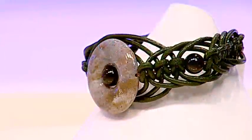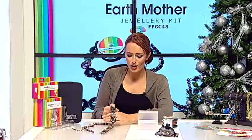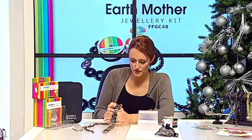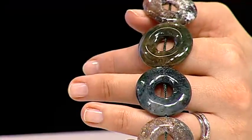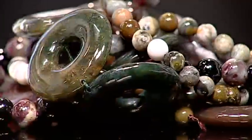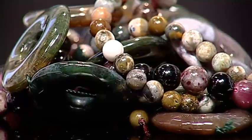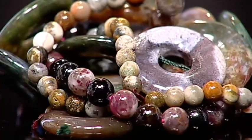But the big wow factor for me from this kit is the big donuts that bring the focal point that you could see on the necklace I was wearing just a moment ago. Right, here, look at that. Oh, look at these. They are beautiful, beautiful, beautiful. I love them. I love that variation of colour that you've got in there. Okay, so you're going to get those 3 strands of amazing gemstones. Well, this kit is going to work out at the most amazing, ridiculous low price.